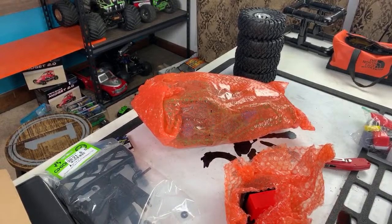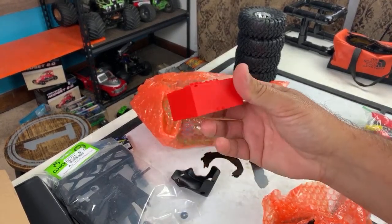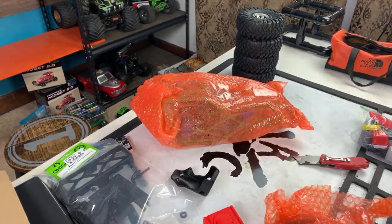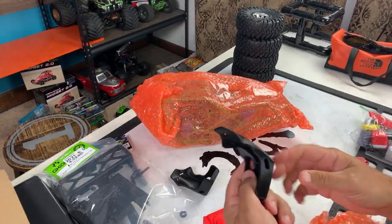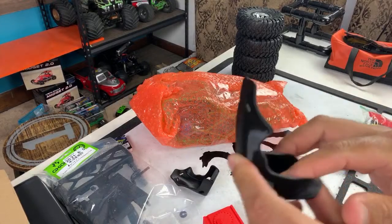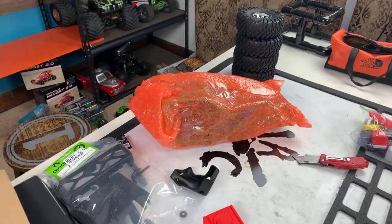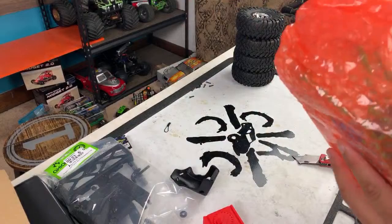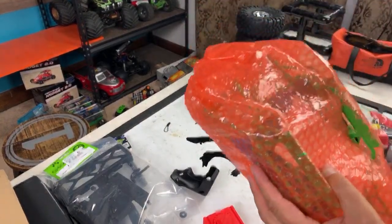Roadside RC, welcome, guys. So these are nice, little fuel cell. Another seat. These are fantastic. Cool. Well, let's look at the big chassis that's in here first, and then we'll go from there and see what is all in that Ziploc baggie.